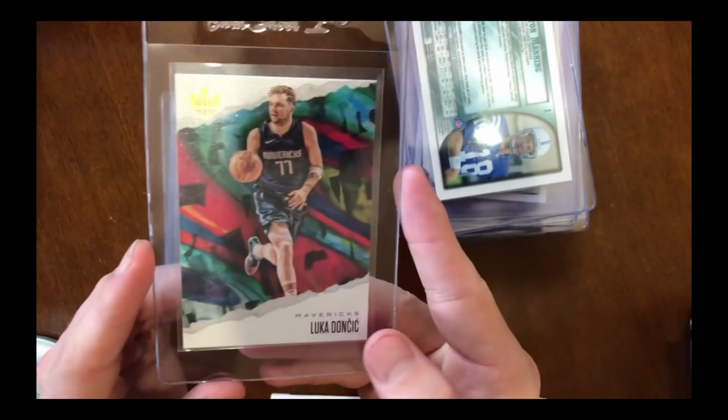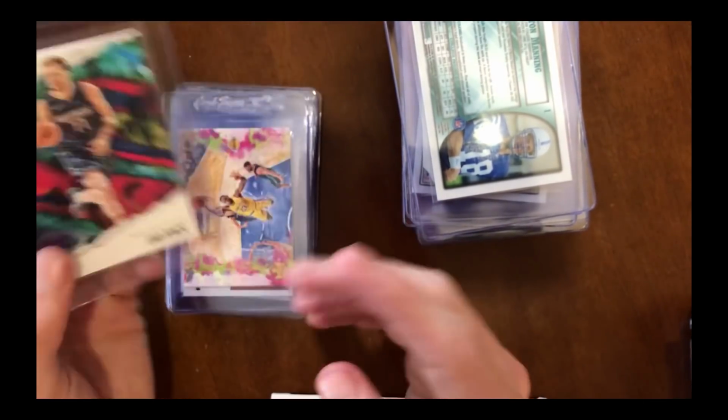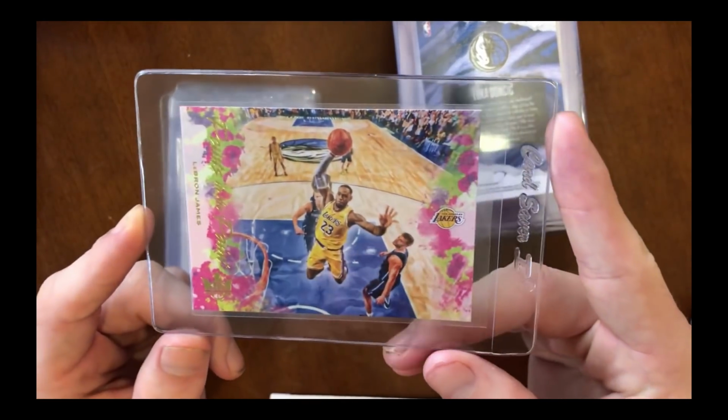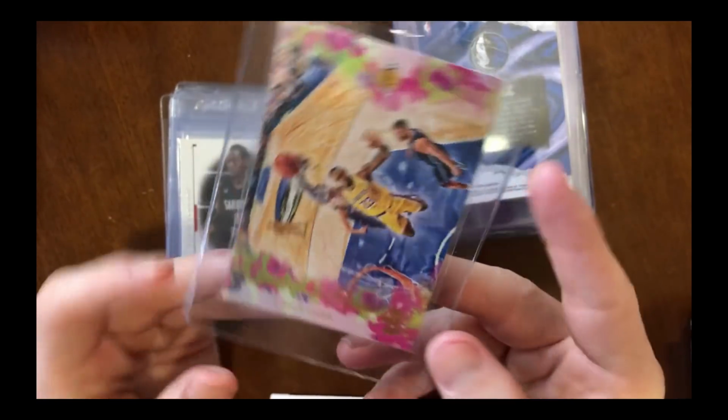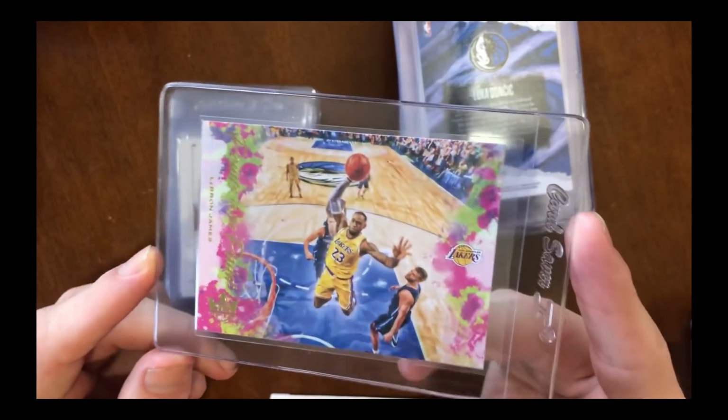I paid $40 for this base card for Luca. $40 for this card. Oh, I paid way too much. I got caught up in some hype. Oh, this is such a cool card. Points in the Paint, Court Kings. I love Court Kings. It's just so hard to find cards that are gradable. So whenever I find them that are gradable for any of the big names, I buy them.